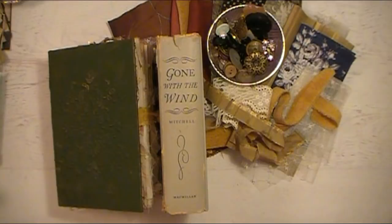But I am an avid fan of Gone with the Wind, and I have been since I was about 14, 15, I think it was, when I first saw it for the first time, and I have been obsessed. I have literally seen the movie over 100 times. From 14, I'm now 45, and I am just obsessed with it.